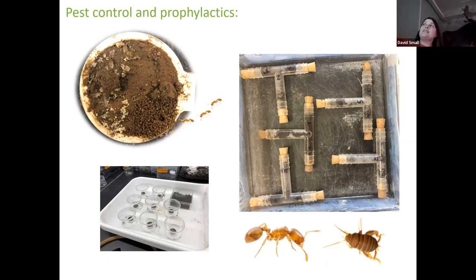We see that these little predators, the thief ants, never build their nests on the side where the resin is. So it seems to prevent thief ants from invading the nest. We can do these sort of subterranean choice tests as well by placing just a little disc of resin and seeing which side of this kind of little subterranean maze the thief ants choose. And they never choose the side with the resin. They hate it. Guess who else hates it?